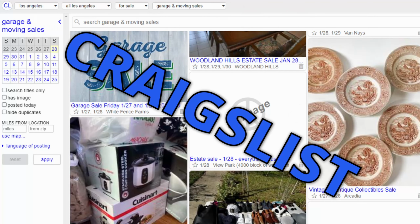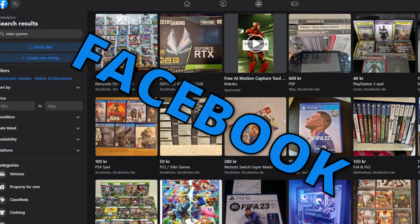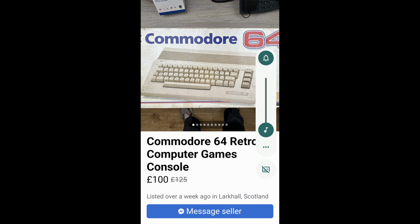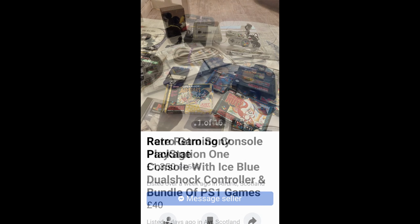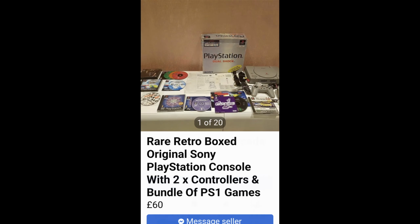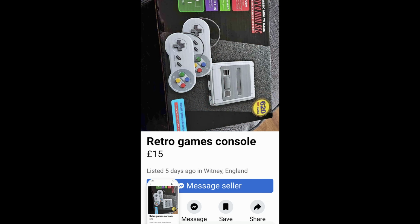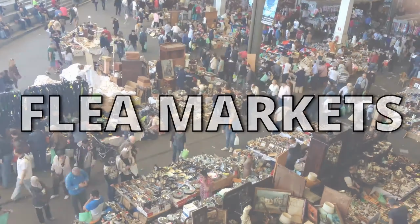Maybe they're on special websites where they're commercializing what they're selling, like Blocket. Or even Facebook Marketplace. Yes, Facebook Marketplace. Some people actually have forums or posts or little groups where they're selling stuff, and it can be much cheaper than the things you find today. I have seen people find gold mines on Facebook Marketplace, like 20 N64 games for a fraction of what the shops sell them for.